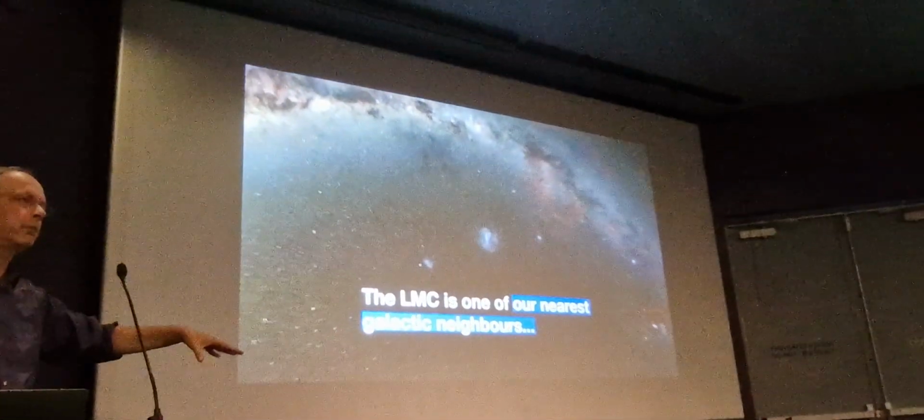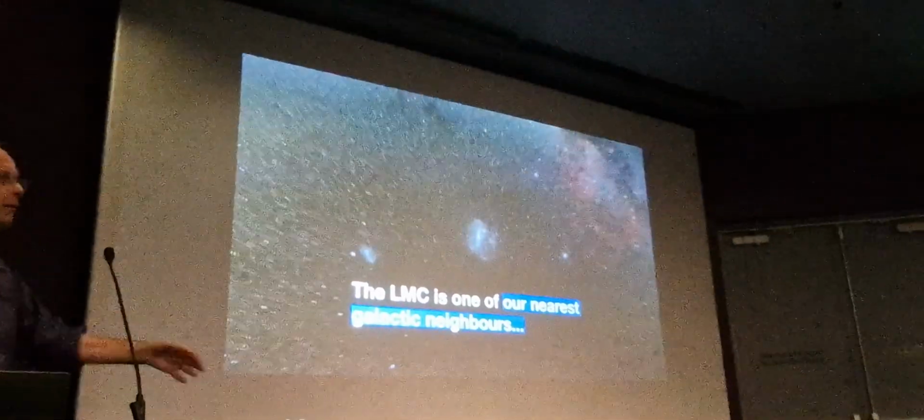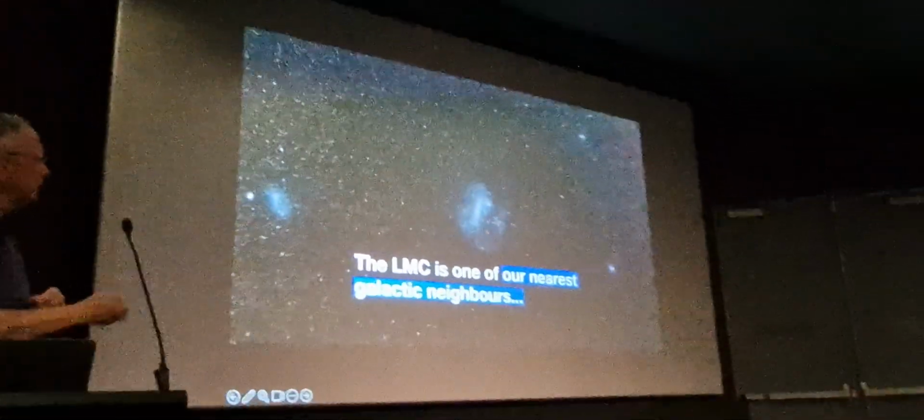And this was done in what's called service mode, so it was done by local people working at the observatory and we got the data via the internet. So that's the Large Magellanic Cloud.